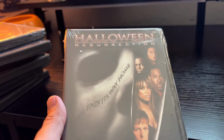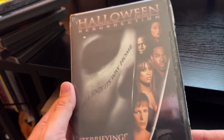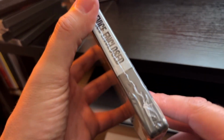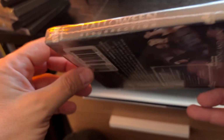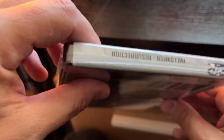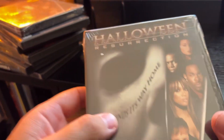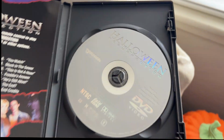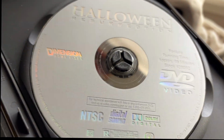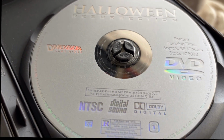A brand new copy of Resurrection. This was not my original copy. I think I found this at Rasputin for like $4 or so. So, not the biggest fan of this film, but I am a Halloween collector, and that was enough to get me to spend the extra money on another copy of a movie that I don't like. See what I mean with the very basic Dimension / Miramax discs of the 90s and early 2000s.